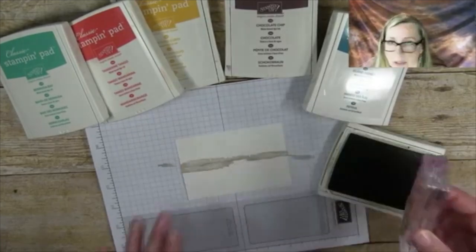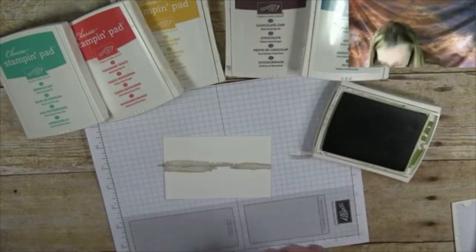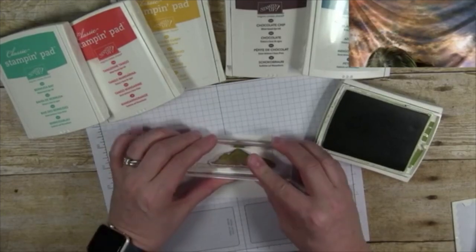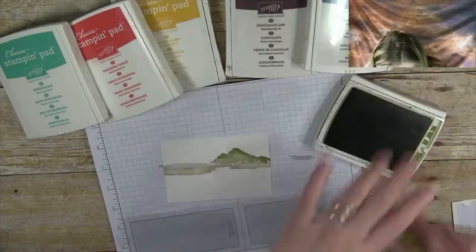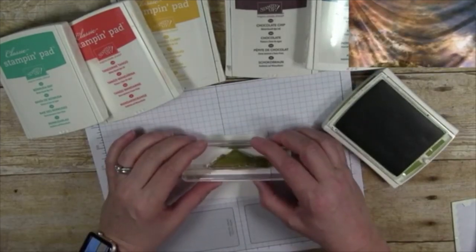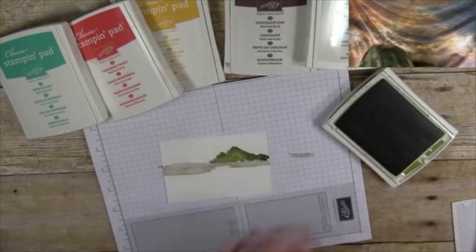Let's see, can you see me? Can you see me now? Yeah, you're great. There we go. All right, so we're going to stick that right here on top. I want more ink. Here we go. I'm going to try and stamp exactly over it again, but it doesn't matter if I don't get it exact. I'm a little off. All right, there we go.